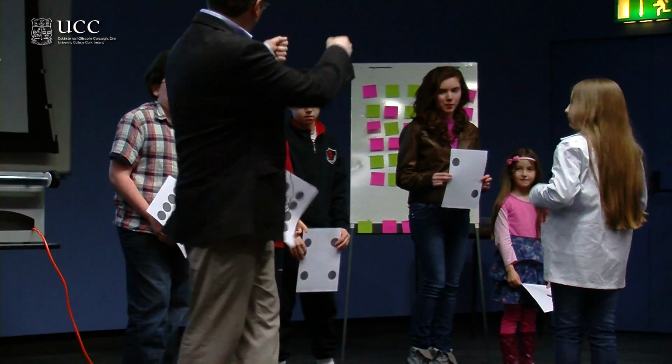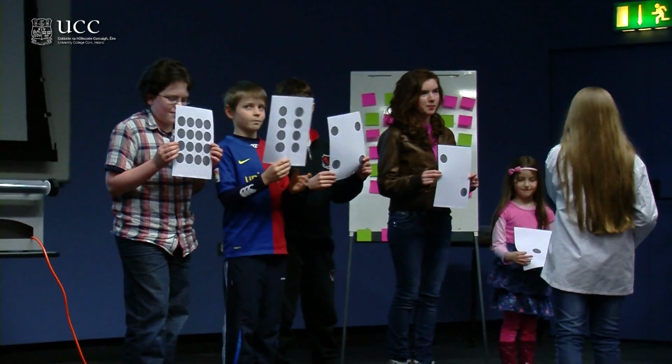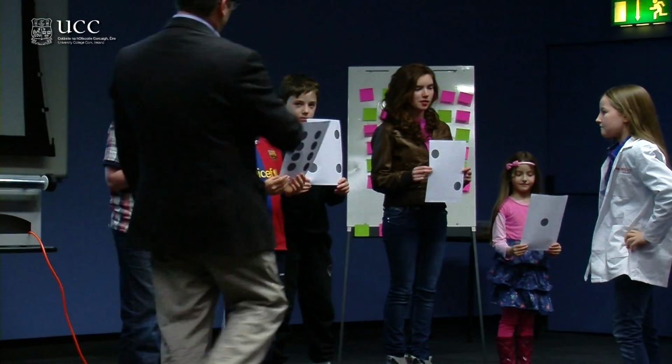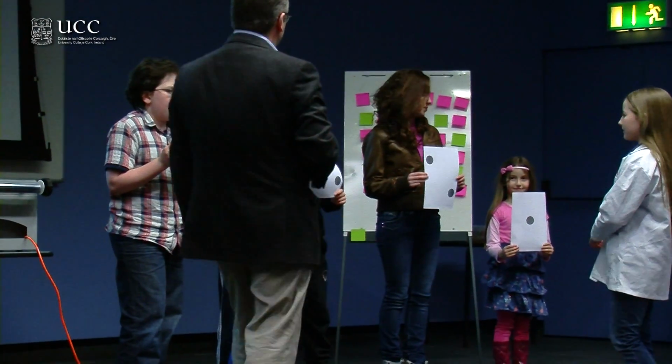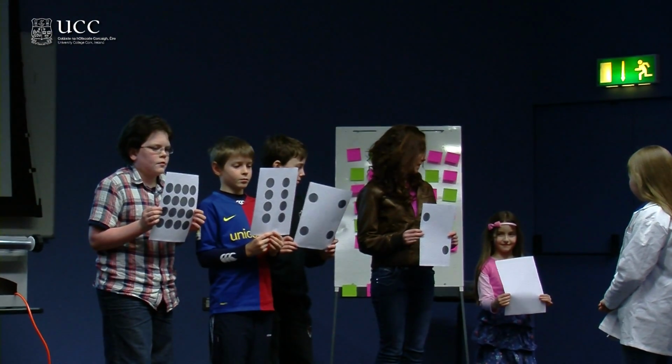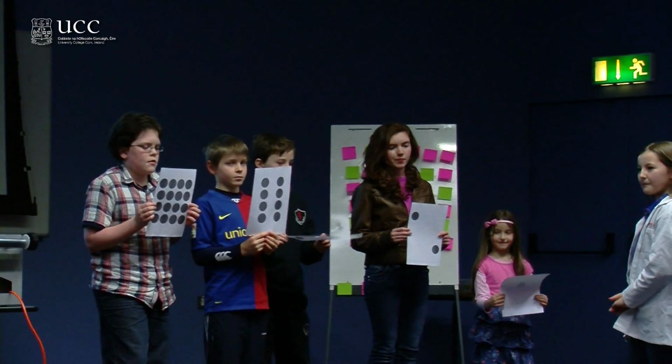So how do we make numbers? Hold up your cards. So how we make numbers is that if we want to use the bit, then the children will hold the number out. So Roisin is going to hold out 1. If we didn't want to use the 1, Roisin is going to turn it over. And now we don't use that bit at all, right? So how does it work?